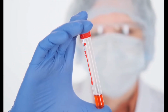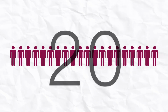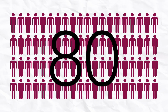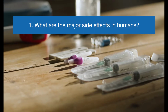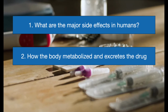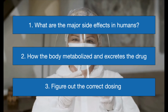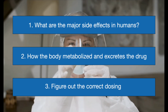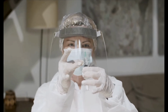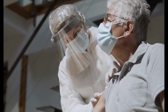Phase 1 is the first of these human trials. Here in phase 1, the drug is tested on a range of 20 to 80 people that are always volunteers. The primary goal of phase 1 is to determine, 1, what the major side effects are in humans, 2, how the human body metabolizes the drug and how it's excreted, and 3, the correct dosing and what dosage for different weight levels and body sizes is most effective for this drug. Throughout phase 1, participants are constantly monitored, and researchers are always looking at the data of what happens to these volunteers.